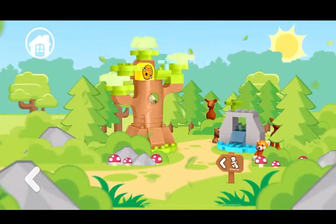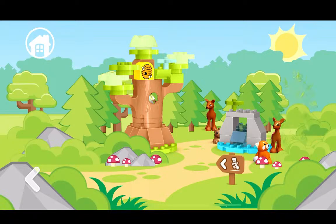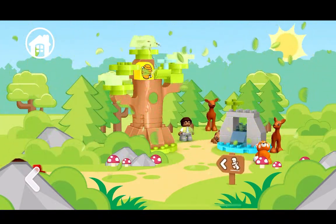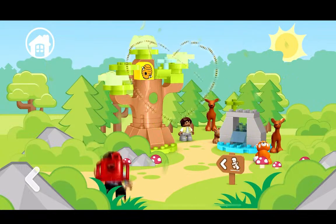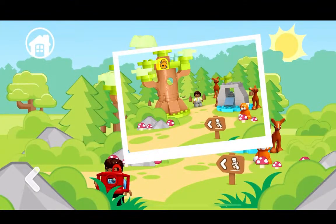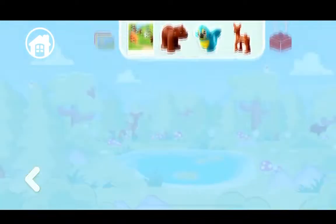Okay, who is there? Oh, orange fox, reindeer. Oh, it's a pig. One more reindeer. Who is there? Hello. And oh, it's a hive from the bees. Take a photo, please. Thank you. Let's see what the next level.